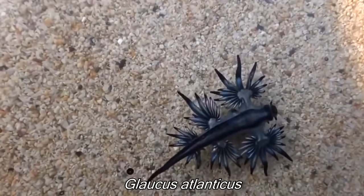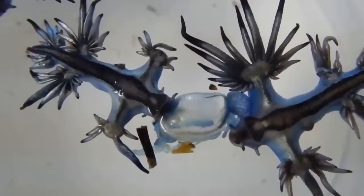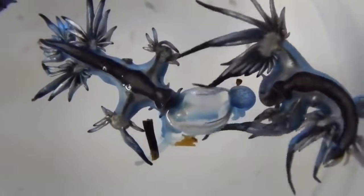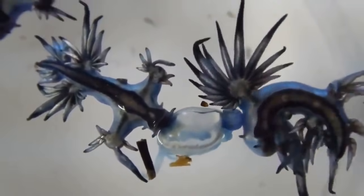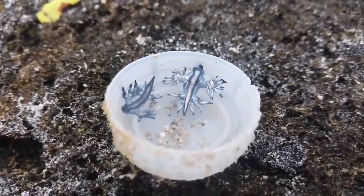This is a blue sea slug, and although they look super cute, they're actually extremely dangerous. These little guys eat some of the most venomous jellyfish in the world and then store that venom in their own skin. If a human touches one of these guys, they will receive a potentially deadly sting.